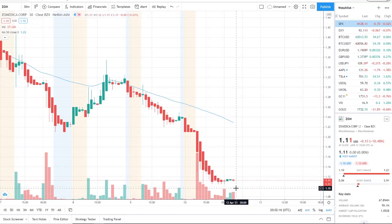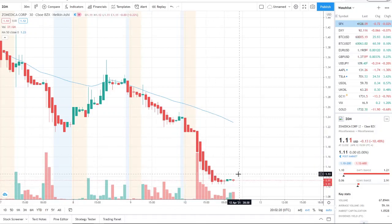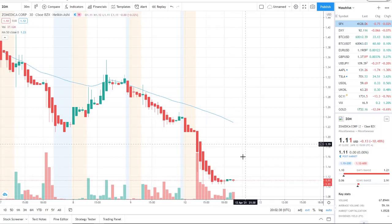Now, our resistance, there is no true formal resistance here since it was so bearish, but I would use this midway point right here at 1.15, and then our next one's up here at 1.21 to see how the momentum is doing upwards, and those levels need to be broken through in the upward direction to get closer to the 50-day moving average.